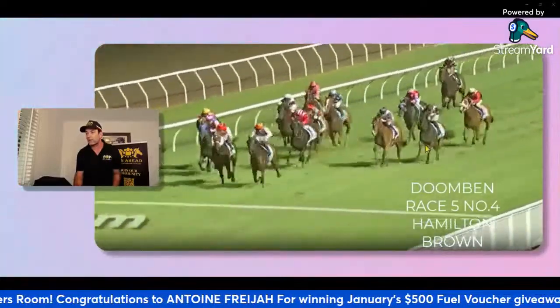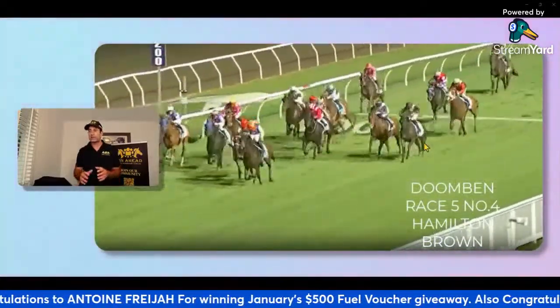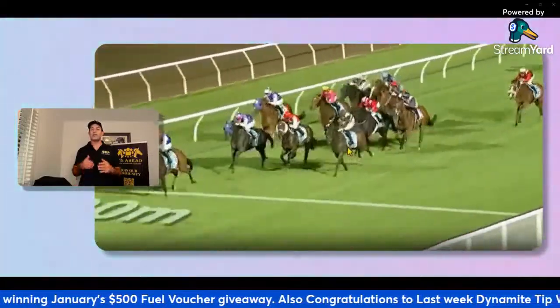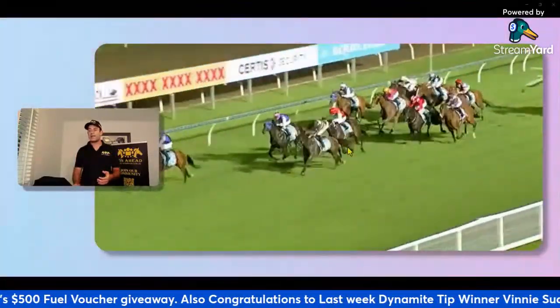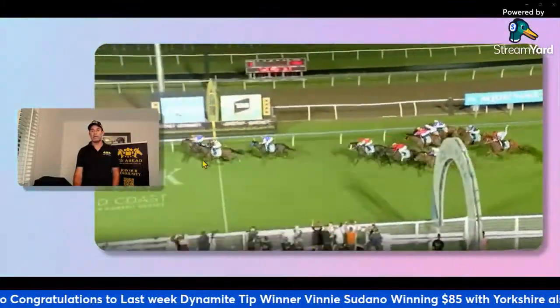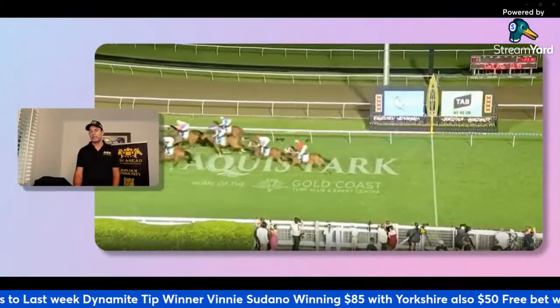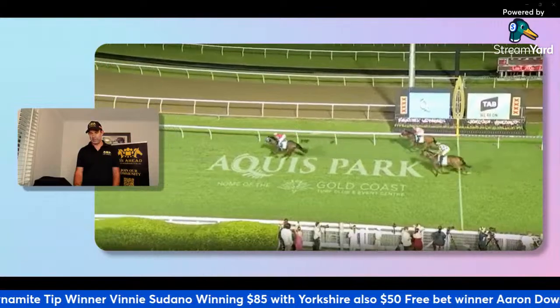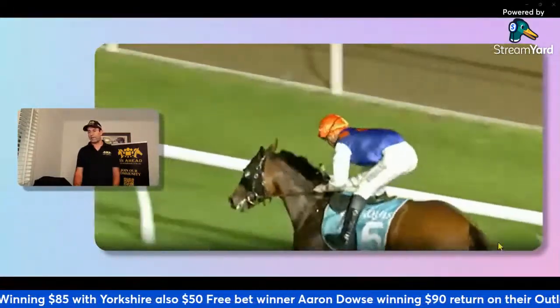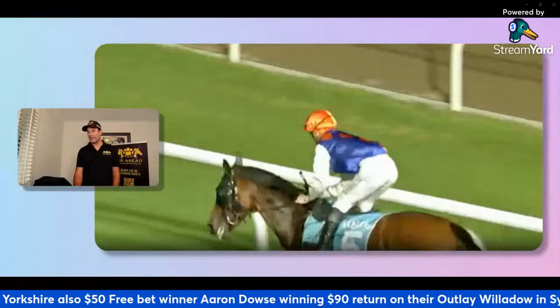A 3-year-old against the older horses here. He drops 3 kilos. Look at him get into his work here. Drops 3 kilos against his own age. Hamilton Brown, we think, is going to be really good value. Look at him storm home. He's in front after the line. Look at him here. He's full of running. He's going to be fitter.